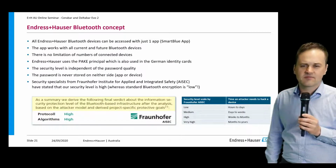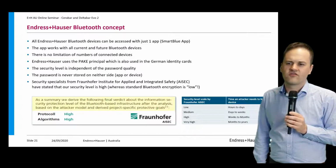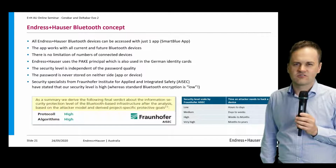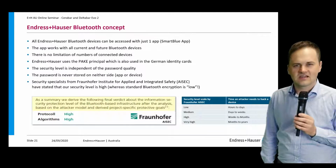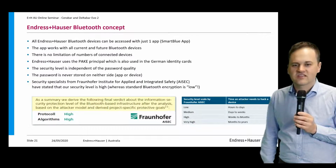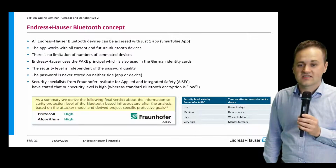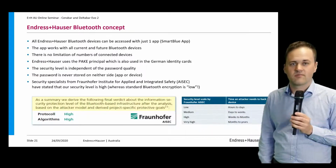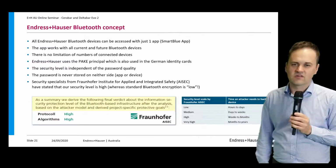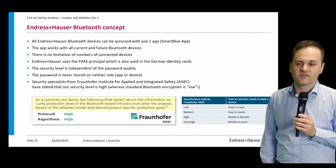And another question that does come up quite often is around the security of Bluetooth. So we've really worked hard to improve the security of our Bluetooth capability with our devices. We use the PAKE principle, which is the same security principle that they use in Germany for their identity cards, which is similar to our driver's license. So the password isn't stored on either side of the device, and we've also been third-party tested to determine how secure our Bluetooth security is. Standard Bluetooth encryption is low, like your mouse would be on your laptop, while our Bluetooth is high. So you can see it's been third-party tested. Both algorithms and protocol are tested as high, which means an attacker would take months to hack that. So it's at a similar level of government security.